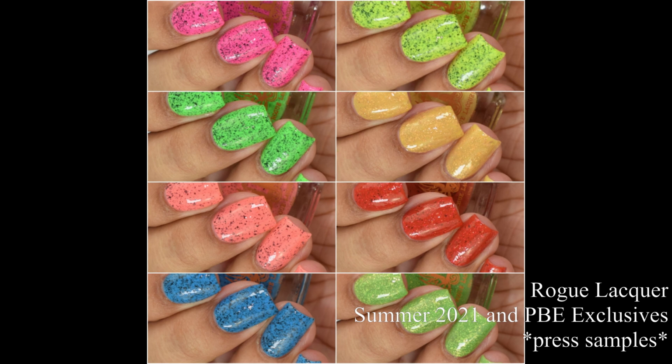What's up, Nail Geeks? I'm back with Rogue Lacquer's Summer 2021 collection and the Polish and Beauty Expo exclusives. These are all currently available in the shop right now, so let's dive right into the swatches.